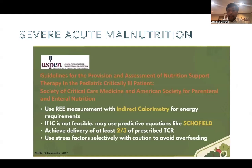What's recommended for critically ill severe acute malnourished patients is to use an indirect calorimeter. But unfortunately, we don't have that in the Philippines. We have one in UPPJH, but I think it's in their museum. So if we don't have an indirect calorimeter, we could make use of the Schofield formula. And what is advised is to start at least 2/3, or around 70%, of the computed caloric needs for your patient at the onset.